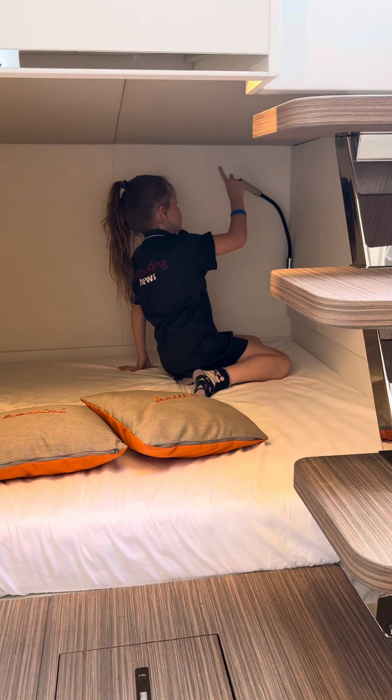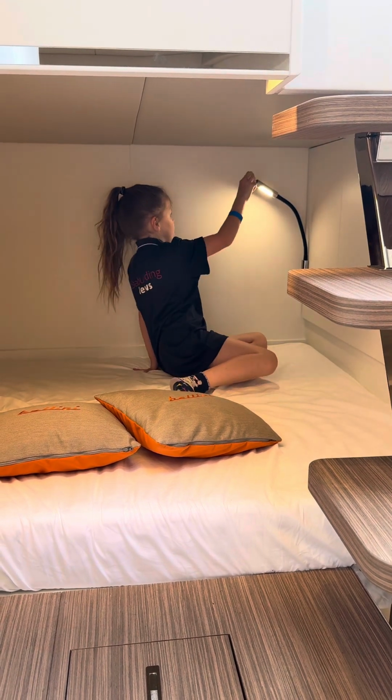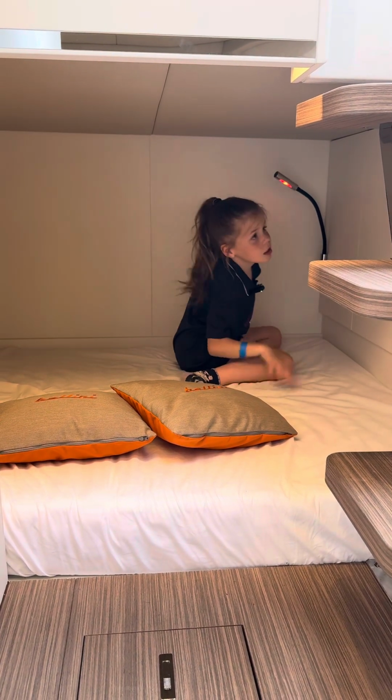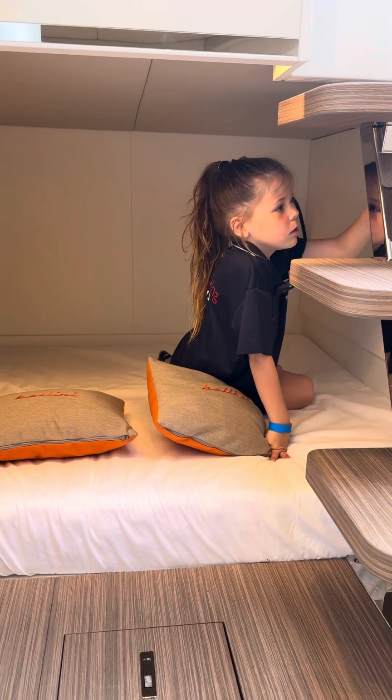And there's some lights that look sensory. You can change the colour of them. You can have it white. You can have it red. Yep, perfect. And there's another one over here. White. Red.